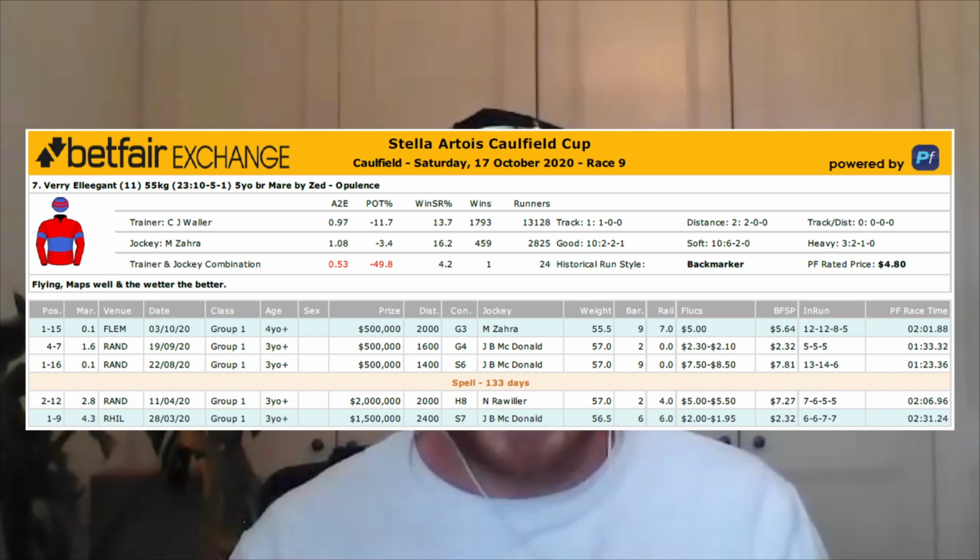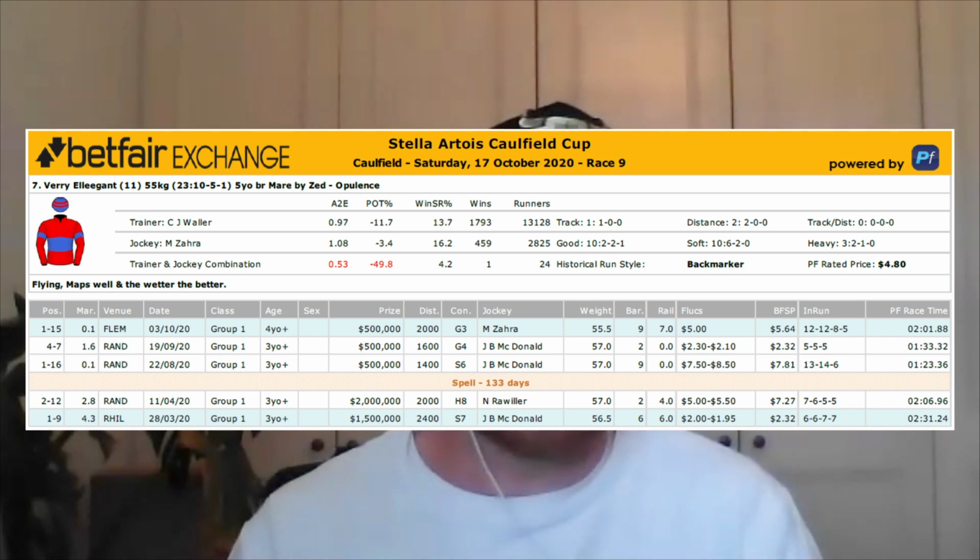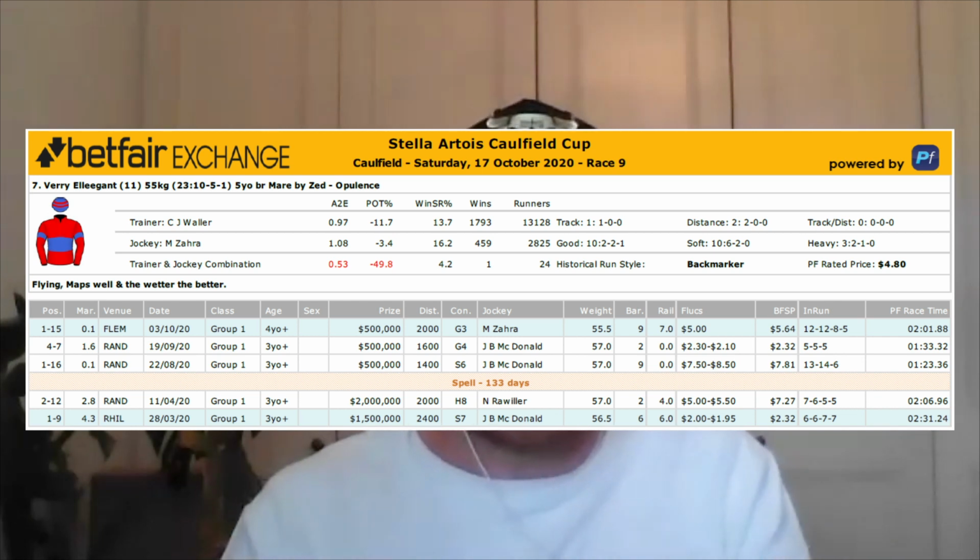And again, there's a subjective speed map done by the Punting Form Pro in the background, and they've mapped Very Elegant in a similar position to where she ran. And the blue indicates that she's a back bet. And where you see a pink, that means that the horse is more likely to qualify as a lay bet, and there's poor value or not much value on that runner.